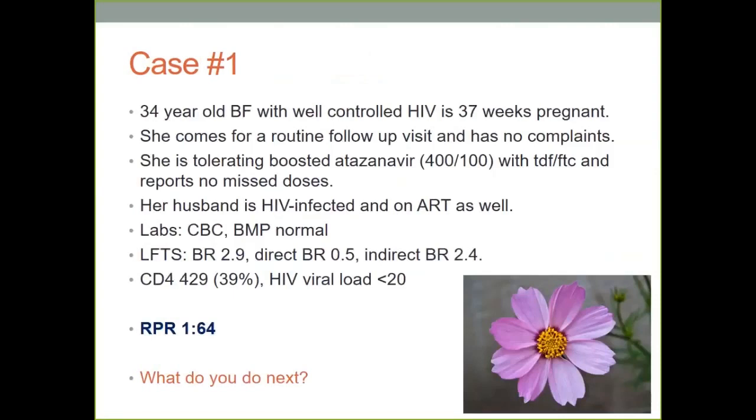I would do extra tests when she comes, and we'll talk about that, but I wouldn't tell her that I need to do extra testing before I would treat. This warrants treatment right away. What's the other thing you want to tell her, obviously? Who else needs to be treated? Right, her partner, which she may not want to tell him that she has an RPR that is positive. You all know that world well.